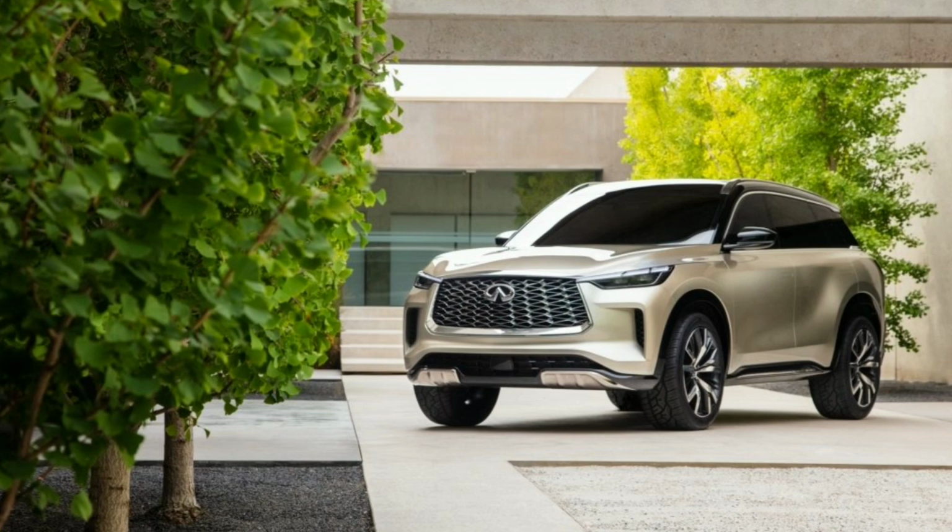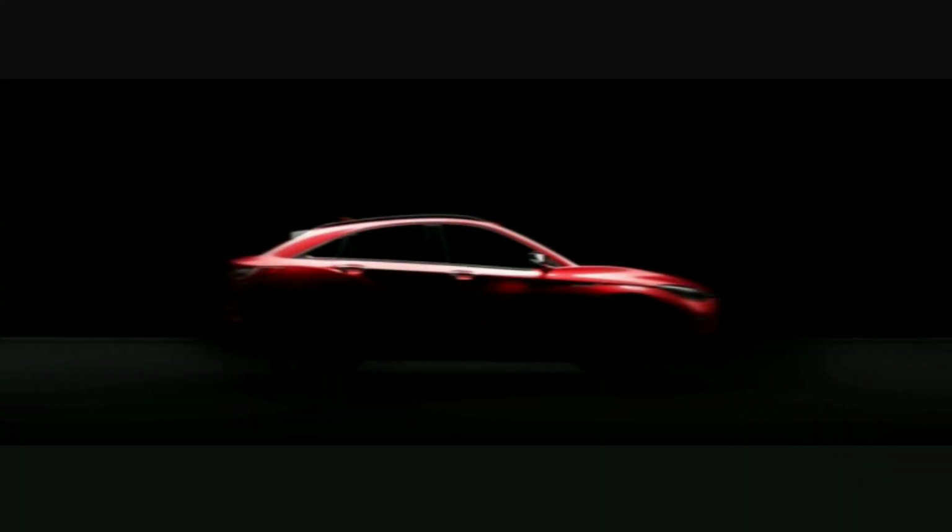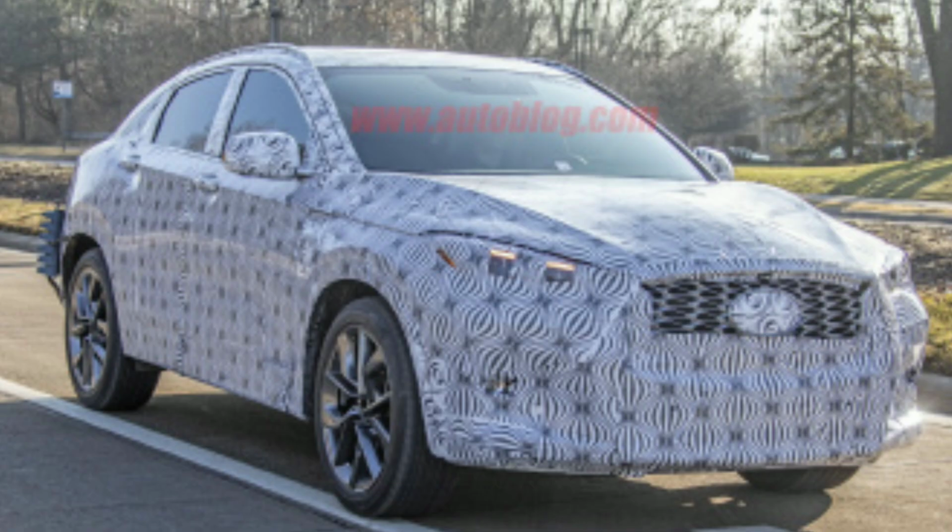So welcome back everybody. I want to talk to you guys about this. Infiniti released this QX60 monogram. The monogram pretty much means what the exterior of the car is going to look like. Now, within a month, somewhere in November 2020, they're going to be releasing the QX55, which is supposed to be the replacement of the FX. Yes, the FX. Now, why is this important?